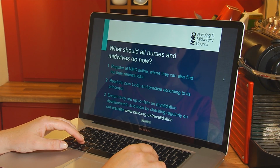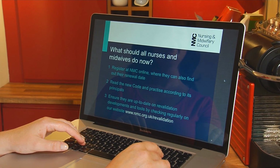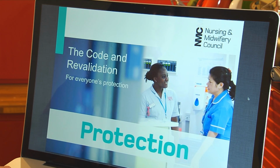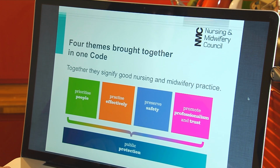I think that the revalidation process is an easy process to follow. I do think it's important that we do it over the 3 years and that you continue to do it as you go along. But it wasn't as time consuming as I at first thought it was going to be, and I think that every nurse has enough experience, knowledge and feedback in order to revalidate successfully.